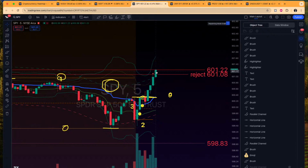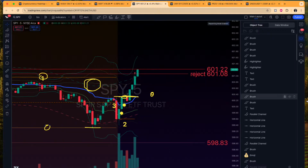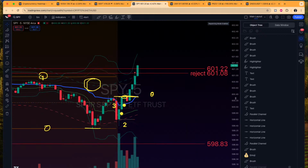I'm gonna let the other half run. We actually have a beautiful candle. We got no red candles. There's no real reason to sell anything. I'm just using some discipline, so folks that get in here now, on the remainder of your position, you might have held it all, but on the remainder of your position, put in your stop loss. Okay. We still have a rocket ship here.